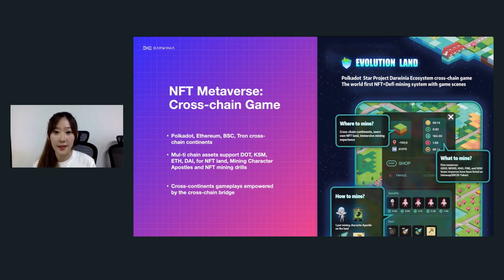Take games as an example. We don't really own our virtual assets in traditional games, and these game assets can't be reused in other games. But one remarkable feature of the NFT metaverse is that we really do own our virtual assets, and these virtual worlds are actually wired together. So Evolution Land is such an NFT metaverse.